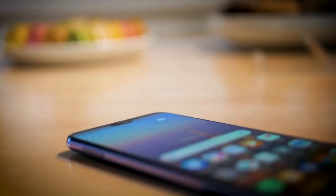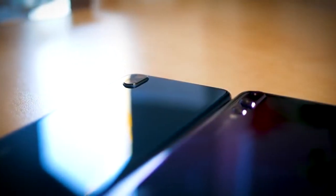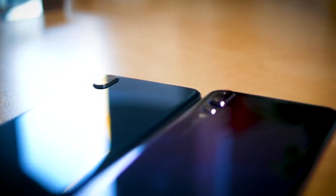The Huawei P20 Pro is the first handset to feature 3 lenses and 3x optical zoom on its rear camera, combining an 8-megapixel telephoto lens, a 20-megapixel monochrome lens, and a 40-megapixel main lens.